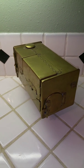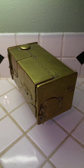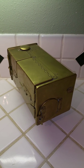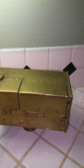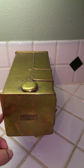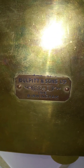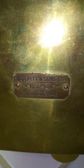Hi, this is the story of the mysterious brass box. I first found it in 1979 in an antique store in East Lansing, Michigan. No one has been able to figure out what its purpose was in all these years. Years ago, I wrote to the company, Ballpit and Sons. The box was made in 1916, and all their records were bombed in World War II.